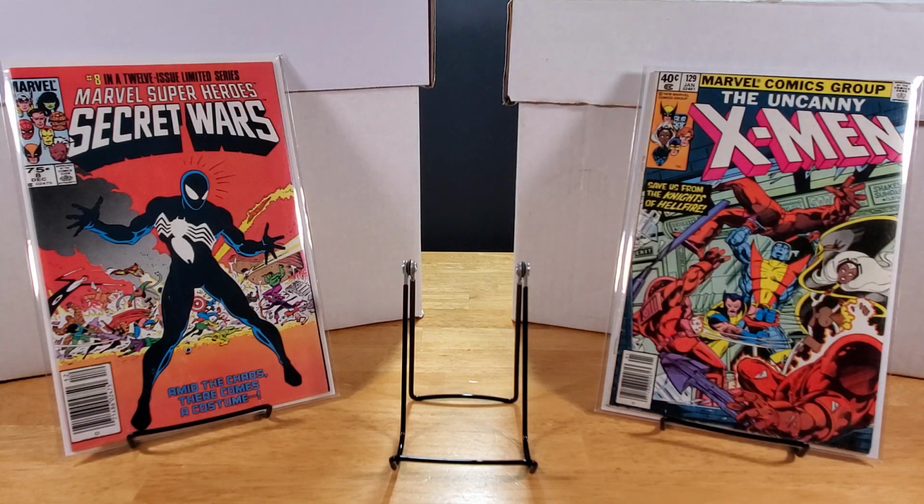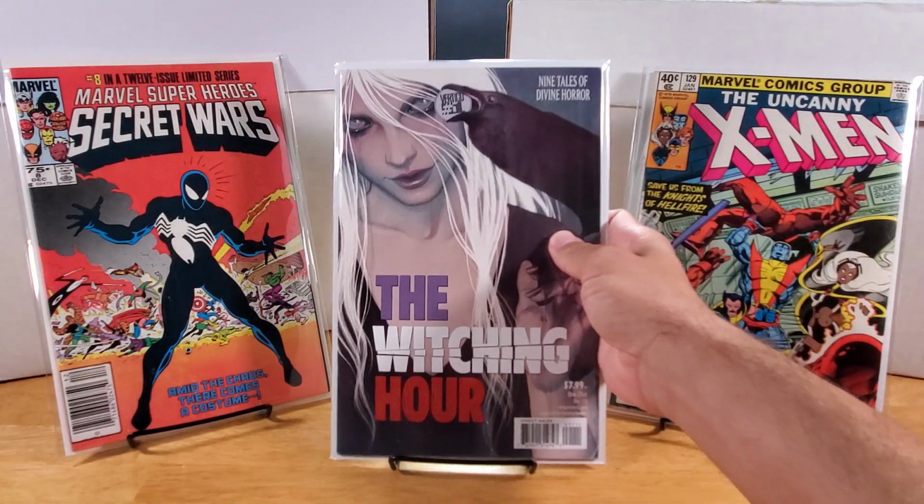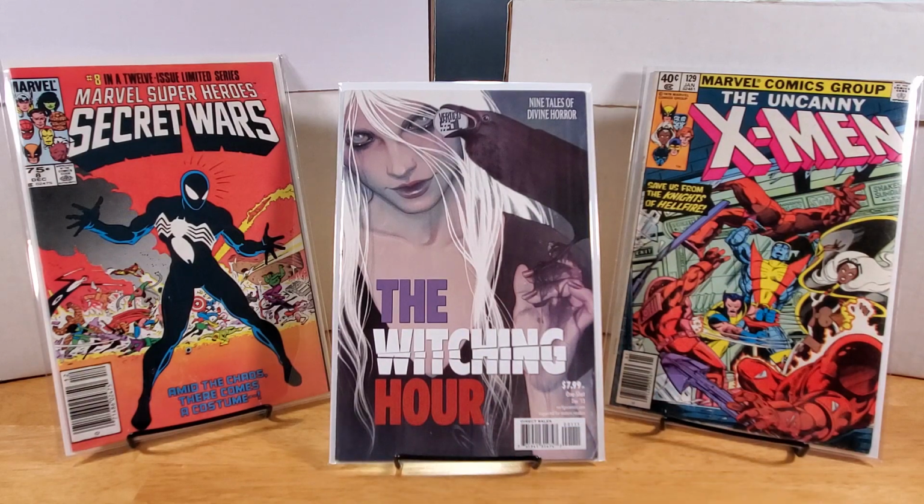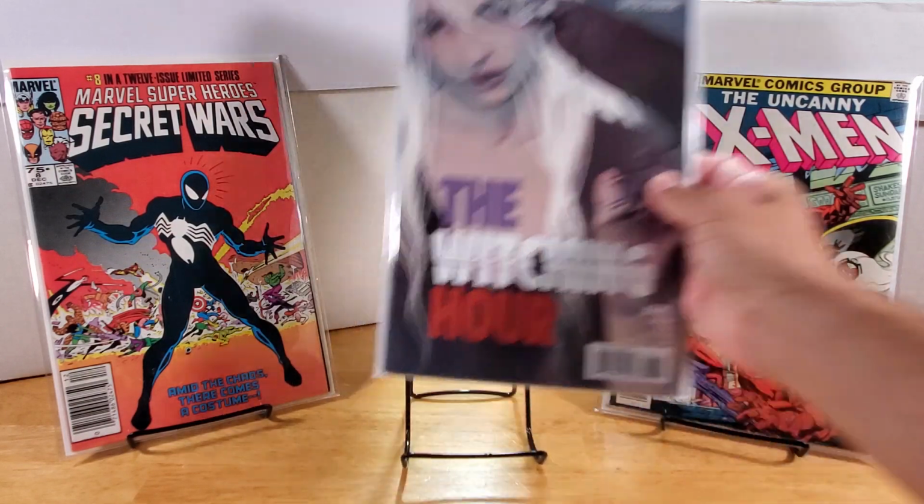All right, this is just a cool cover. A Jenny Frison cover I had not seen before, so this is something I grabbed for the PC. It's not in the best of shape, but the Witching Hour, it's just a one-shot. I'm a big fan of Jenny Frison covers. I thought this one was fantastic. It's definitely beat up. It's probably more in the mid-grade range, but still presents nice enough for my personal collection.